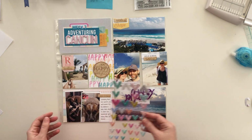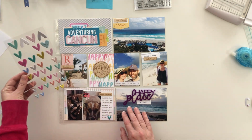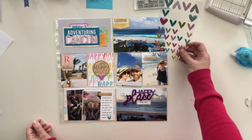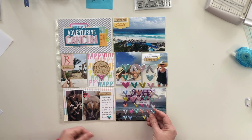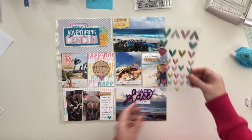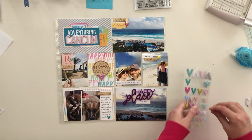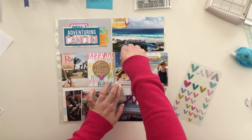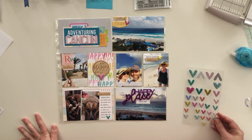And then as a finishing touch, I'm going to come in with these puffy hearts from the Weekender kit. Love these hearts so much, and I'm just going to sprinkle them around the page, using them to kind of create more balance in the colors across the page. So adding a bunch of different colors all over the page, and then I'm going to go in with my gold stapler with some gold staples in it and just staple each one of those down just because I love the look of a puffy sticker with a staple through the center of it. I don't know what it is, but I love that little squishy look. So I'm going to go ahead and do that on all of them. And then that's going to be it for this page.